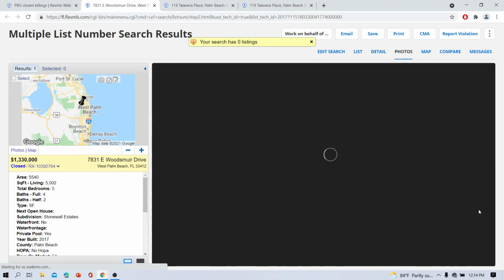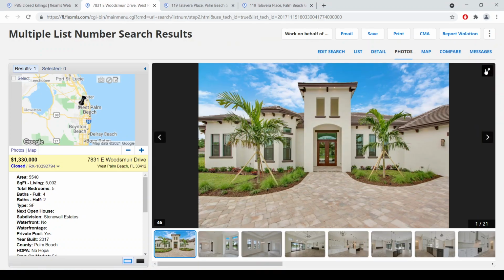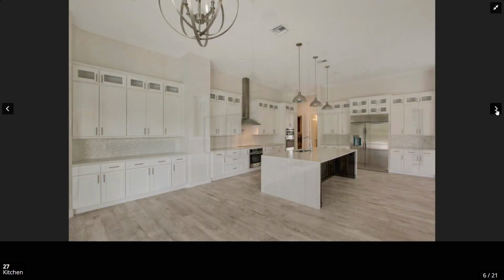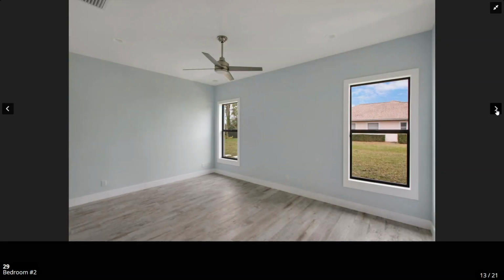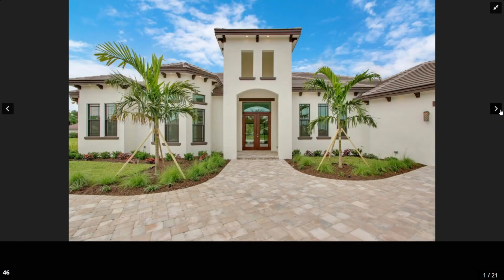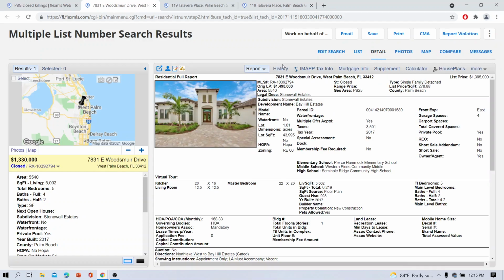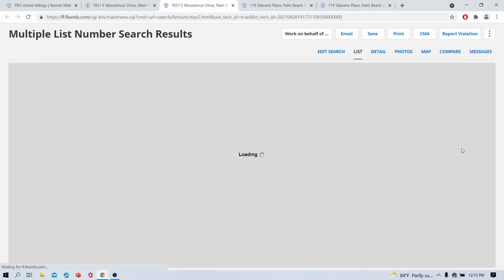Let's see. 5,000 square feet, pretty big, right? 4.2. Really no work needed in this house. I think they just probably just made a clean 500,000 in 3 years. But we'll see what they did. Detail, history. Let's see what it looked like 500,000 later in only 3 years.